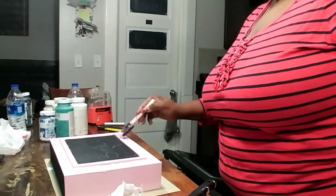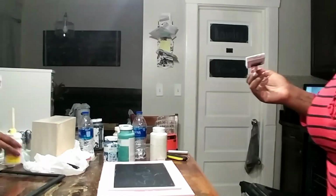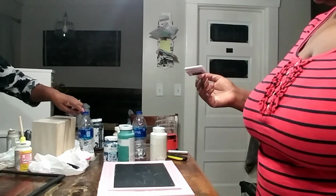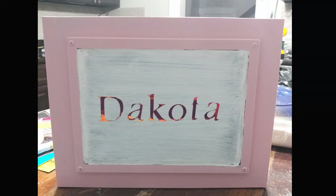So I just did a coat of pink on the outside, and then I painted the part that is black white, which the footage got cut, of course, but here's how it looked after the pink. And then I went back in with some white paint. I guess the camera cut off because I was trying to show you here. Anyway, I just went over it with some white paint.